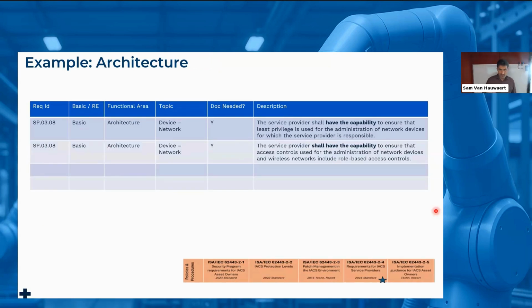I took a second example from the architecture part, SP.03.08. We're talking about device networking and network architecture. Again, here it says the service provider shall have the capability. Again, it's a process. If he does it or not, that will probably be part of your security level target. That will probably be part of your cybersecurity requirement specification. But we know when we choose this supplier that he has that capability. He has the capability of implementing least privilege. And in a higher maturity level, he has the capability to ensure that access controls are role-based. So we will see a list of, what was it, 100 and something of these requirements, where we don't always have a requirement extension, but where we basically have a number of processes that we want this supplier to be capable of handling.